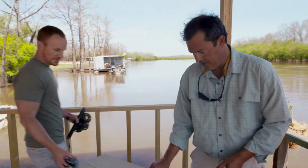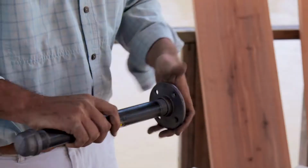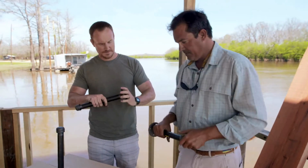So, here it is. It's time. We got the backsplash up. It's time for some open shelving. So, can I trust you to assemble these? I'm finished. That's why we rely on you. Yep.